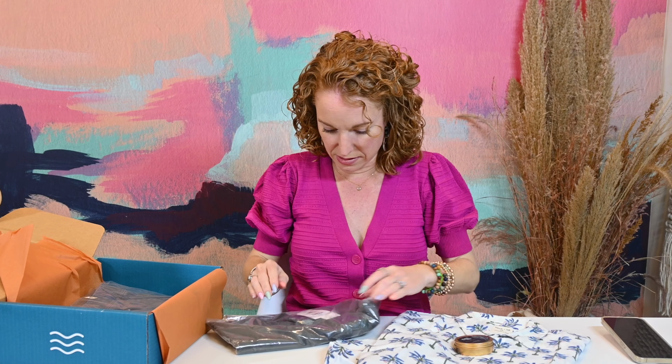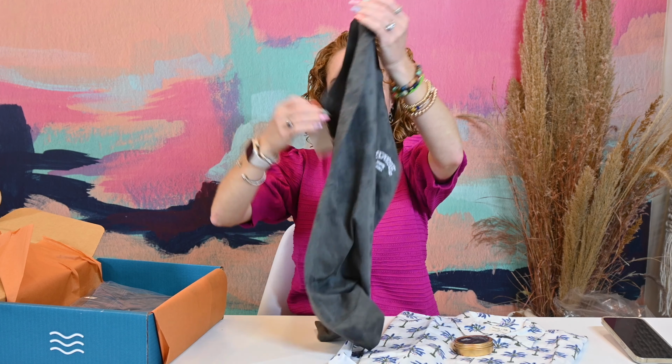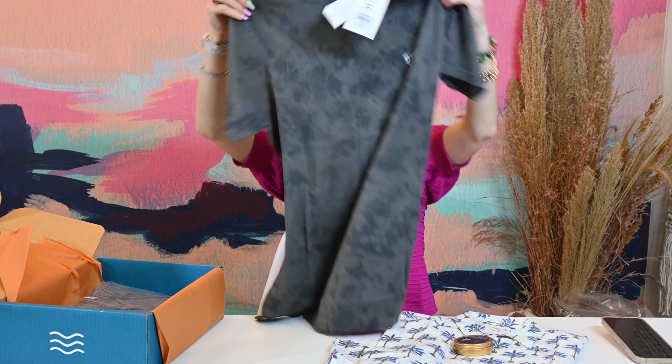And then what is this? Yeah, we're definitely gonna have to get Jonathan. I'm gonna make him try all this on for us. Ooh, this shirt is extremely soft and it is his color. It's just a Billabong tee, a great Billabong tee.